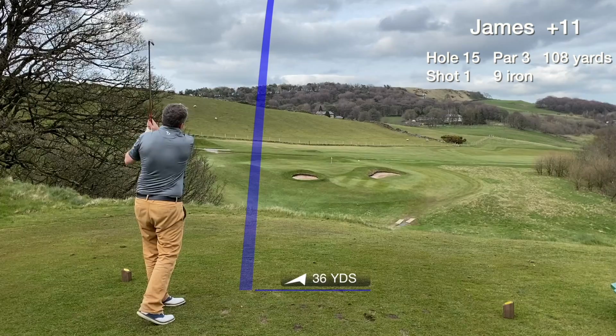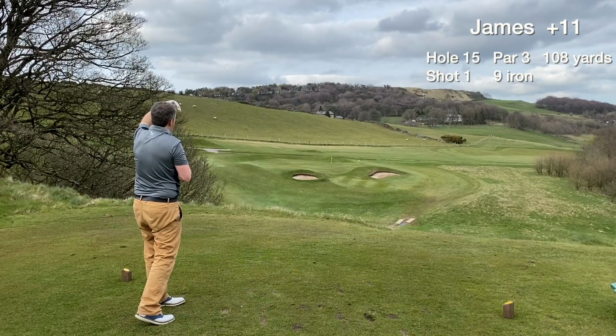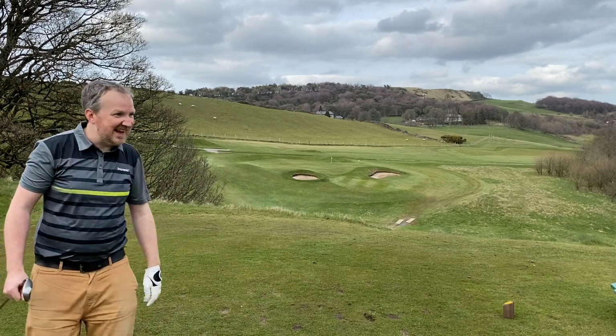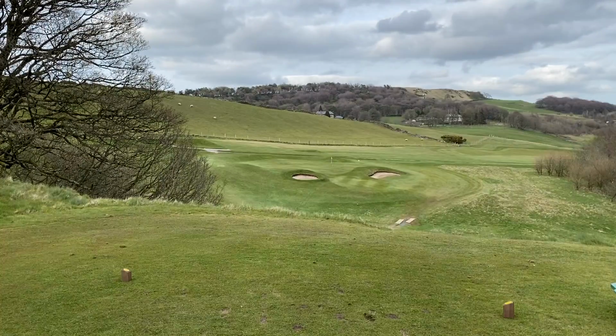Hole 15 is a brilliant par 3 from an elevated tee. Clubbing up slightly with a 9-iron. I'll just let this play out. Oh, it's nearly in. So close. Came off the back. So close, man. It's literally 6 inches from the cup.